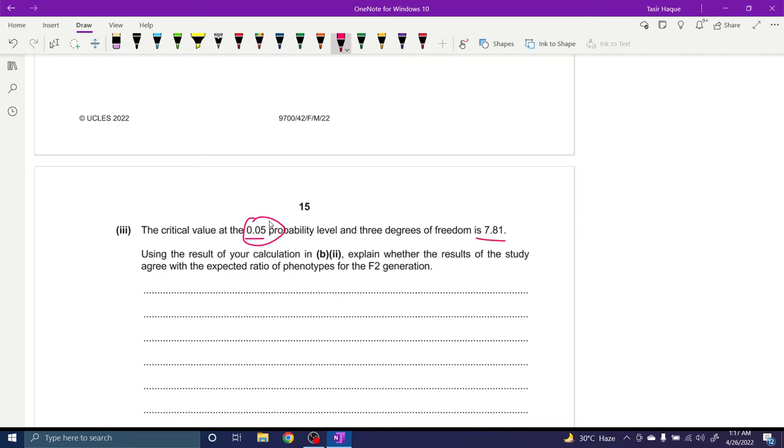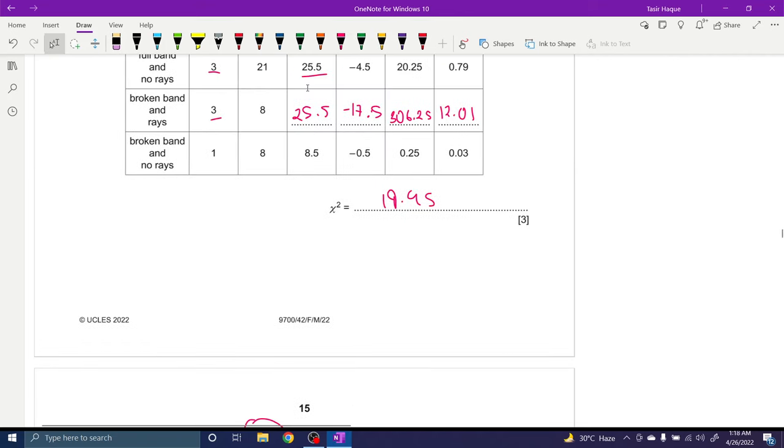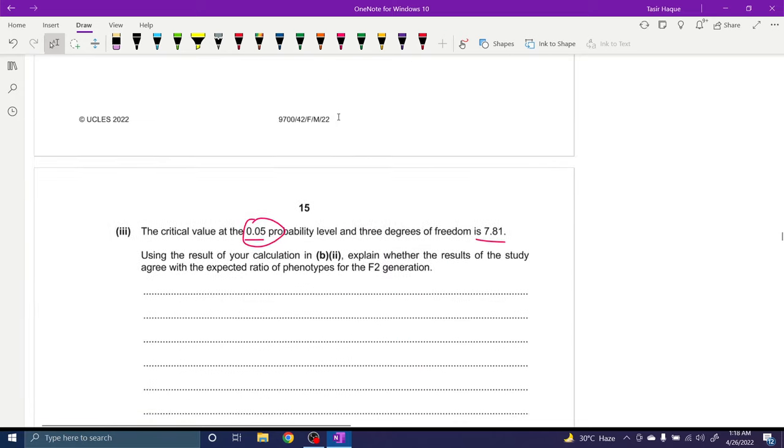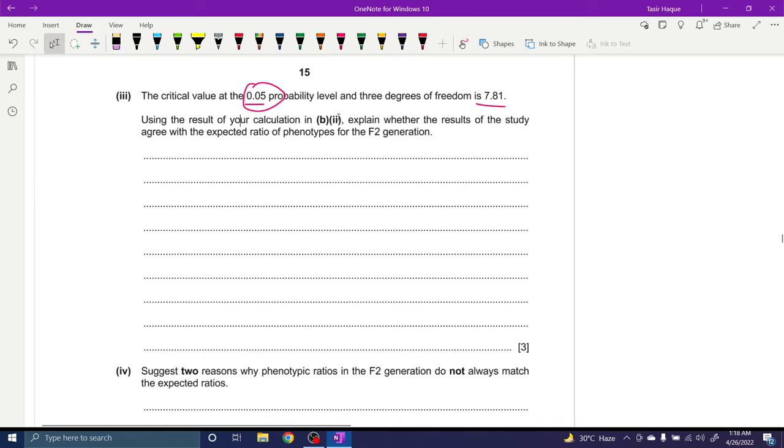It may have occurred 95% of the time. But if your value is greater than this, this means that it does not occur 95% of the time. It occurs 5% of the times in the experiments, which is very unlikely. But if it's less than the value, it occurs 95% of the times. It's totally normal. 5% is due to chance. But since our value, 19.45, is greater than the critical value, 7.81, this is not normal. There is significant difference between the two. So it is not due to chance, rather there is some other factor determining this.